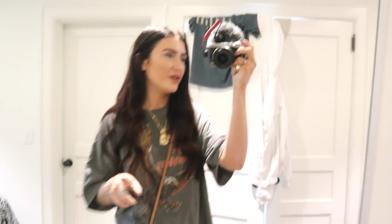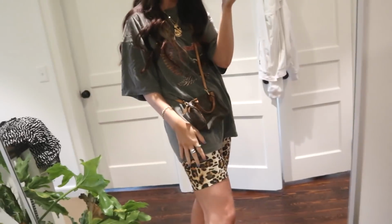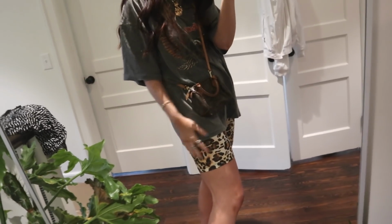Now this is probably my least, like, how do I say this? Probably the biggest step out of my comfort zone quite possibly ever. I wouldn't consider myself one to jump on the trends or even give it a shot if I don't necessarily like it. But for some reason I was really, really inspired to buy these pair of biker shorts when I was on And Other Stories' website.